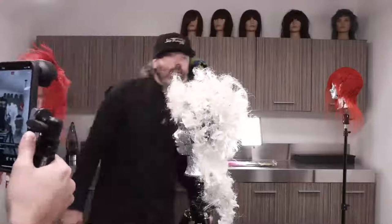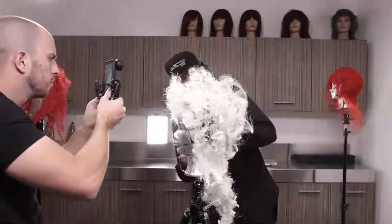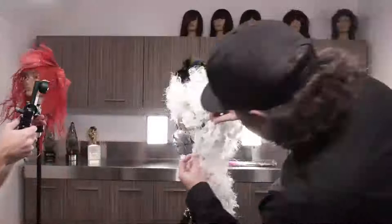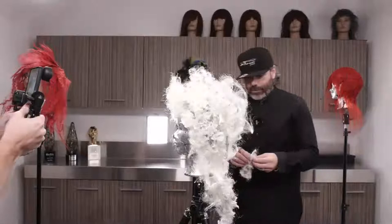So right now I'm just creating some peaks and valleys through that top-ish area, so you can see through a little bit in those areas. You can see a little bit of the black coming through right at her hairline. And as you can see, this is so fun to create. I'll take a couple shots after this to post so you guys can see this.